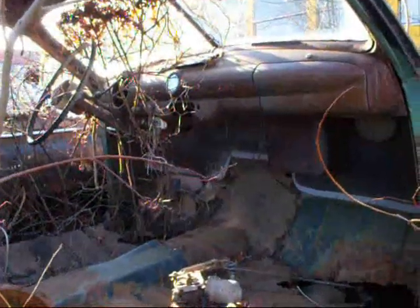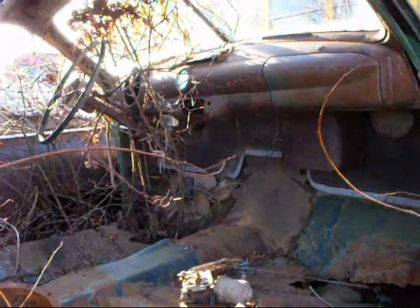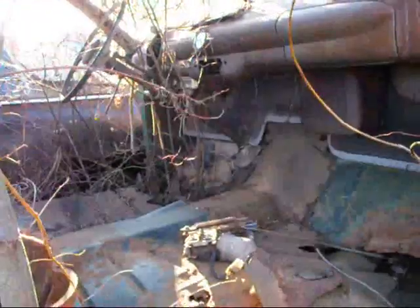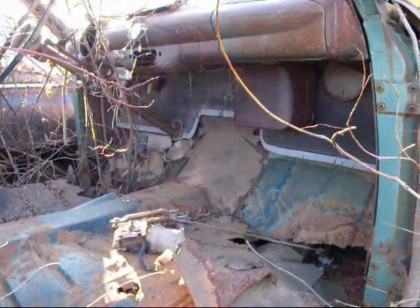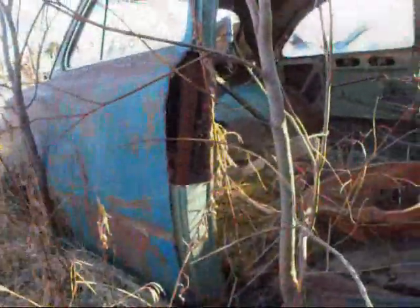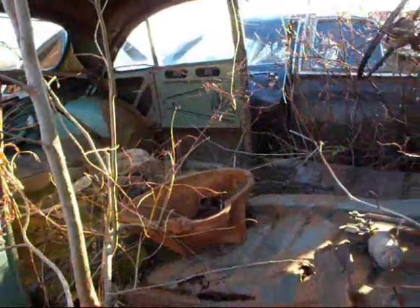Now, compared to the new cars, the dash in this whole thing is pretty plain and pretty straightforward, all metal. A couple of gauges. You can see the steering column right down to where it goes through the floor. It's pretty cool, but back then when it was brand new, it was the very best. This poor old car is pretty well parted out and rusted out.